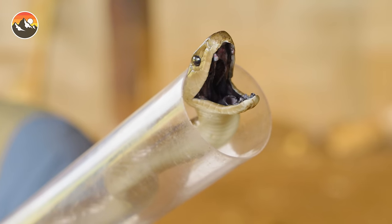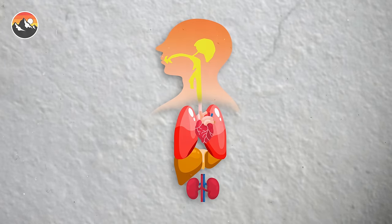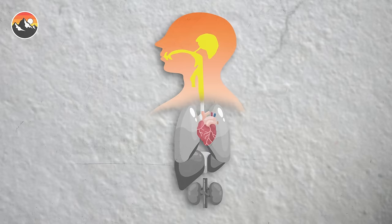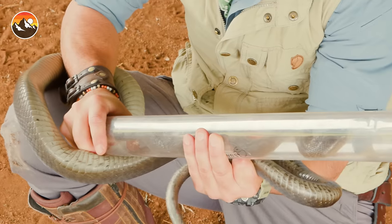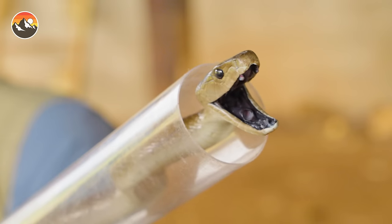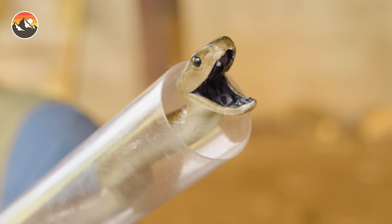If you're bitten by this snake, it begins to send your body into paralysis, which shuts down your major organs. So when your lungs, your liver, your kidneys, and ultimately your heart begin to cease working, that's why a bite is so dangerous. Essentially, you just straight up go into paralysis and die. If you were ever bitten by a snake like this, it is an immediate medical emergency.